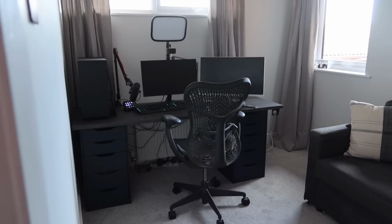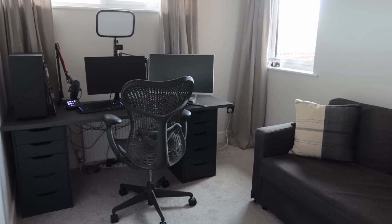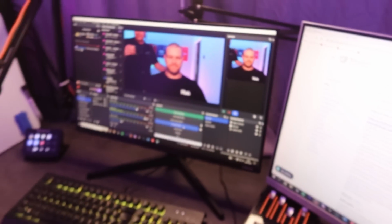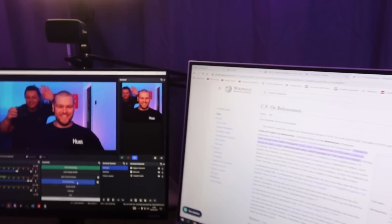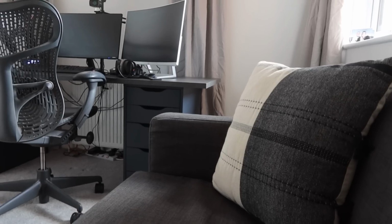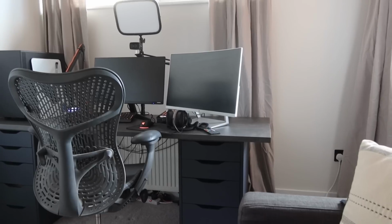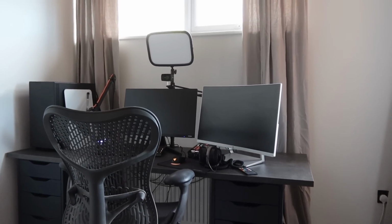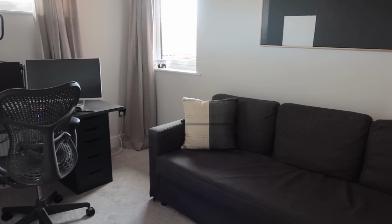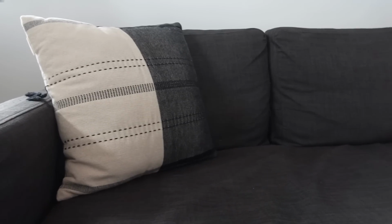So again, with this space, this is Steve's office. So you'll see he has a really big desk setup. Steve also has his own YouTube channel, so he does filming in here, hence why there's cameras, microphones, lighting and everything. He has a really big desk setup in here, which is really important for him, but we also wanted to make sure this room was multi-purpose, so we added in this IKEA sofa bed, which means if we have multiple people staying over, we can pull this out into a double and have more people stay in this room as well.